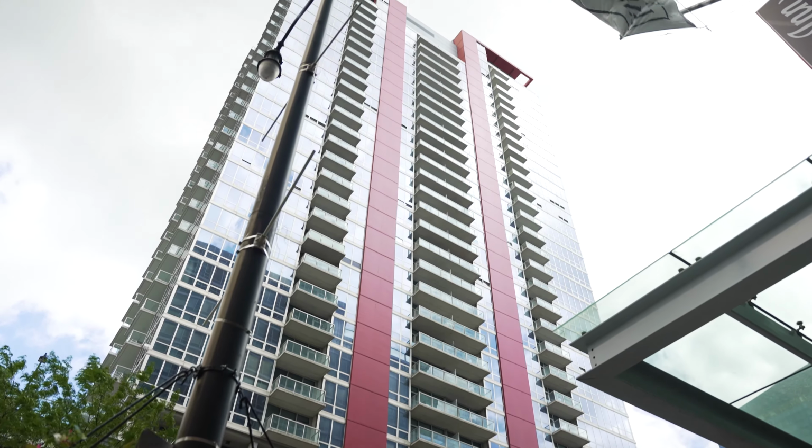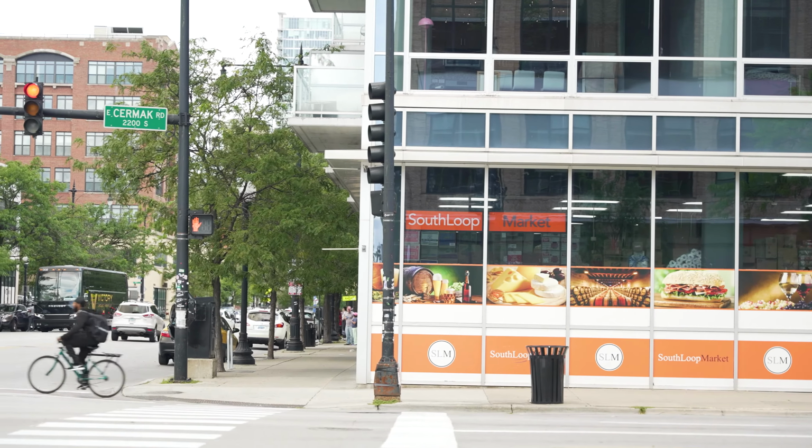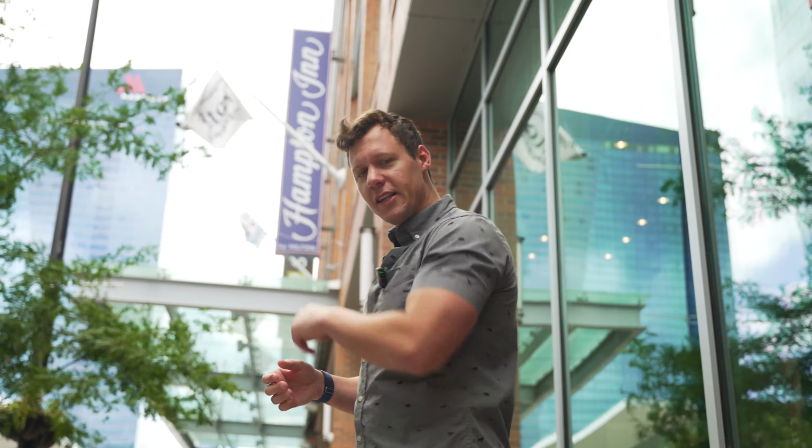Now in this neighborhood also, you do have a couple rental buildings that are going to be these high rises, but you also do have a handful of loft buildings, which is going to be similar to Motor Row. A lot of different opportunities for you as well. So let's keep on walking.